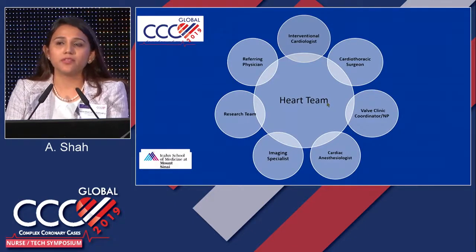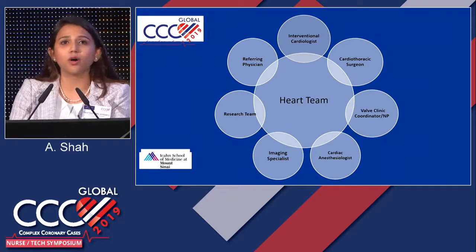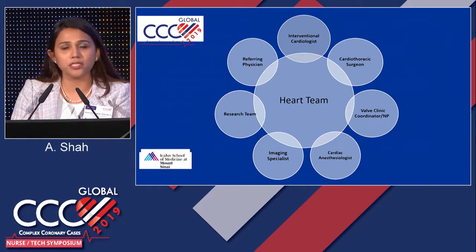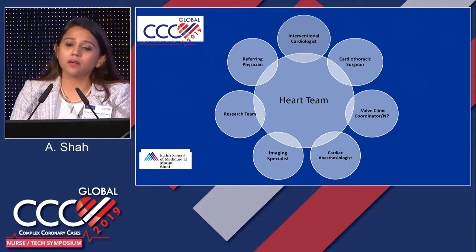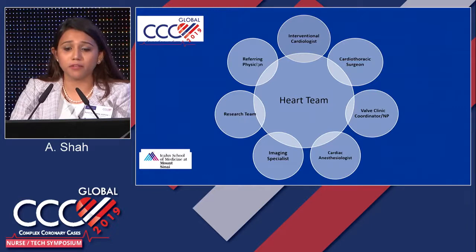Heart team. Here at Mount Sinai, we have a heart team discussion once a week for all our structural heart cases. We have interventional cardiologists, cardiothoracic surgeons, referring physicians, the research team, imaging specialists, cardiac anesthesia, and valve coordinators or nurse practitioners. We do a thorough analysis of each case. We go through the diagnostic tests that were done on patients and review images along with the whole team approach. We determine whether a patient is a candidate for MitraClip therapy or should be a candidate for surgical mitral valve repair or replacement. And the main focus here is to make sure the referring physician is in this multidisciplinary team approach.